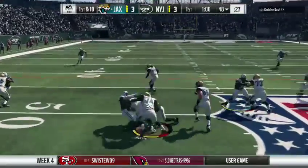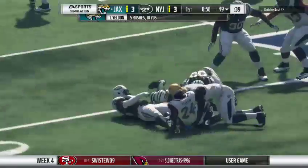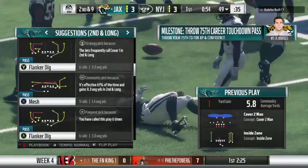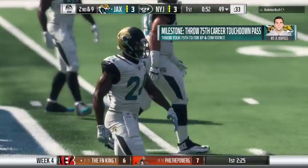A 1st down carry now for Yeldon. And nowhere really to go there. He'll take this up just shy of midfield. Just a yard on the pickup there, and it'll bring up a 2nd and 9.